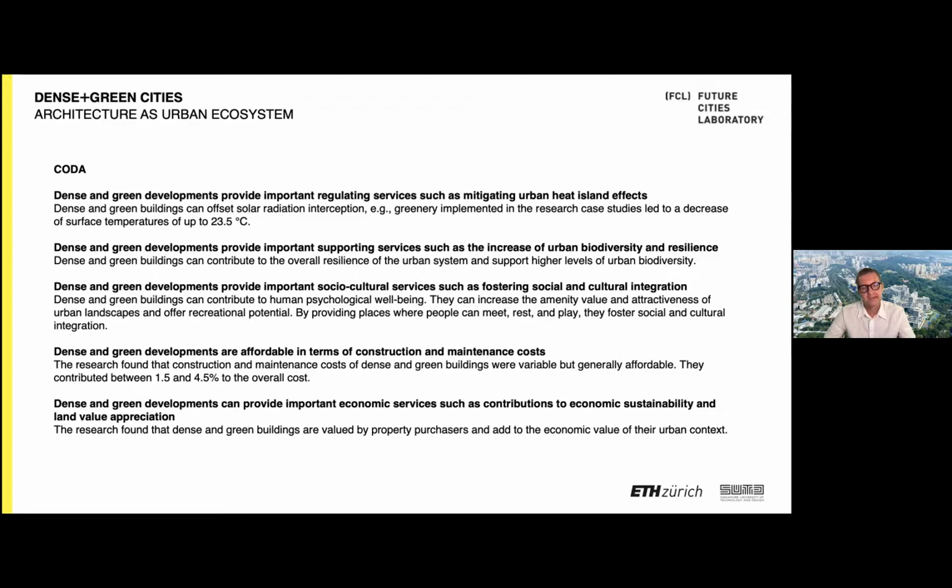Next, dense and green developments are affordable in terms of construction and maintenance costs. In our research, we found that construction and maintenance costs of dense and green buildings were variable, but generally quite affordable. They contributed between 1.5 and 4.5% to the overall cost of such buildings. Last but not least, dense and green developments can provide important economic services such as contributions to economic sustainability and land value appreciation. In our research, we found that dense and green buildings are generally valued by property purchasers and add to the economic value of the urban context and as such to that of the whole city.